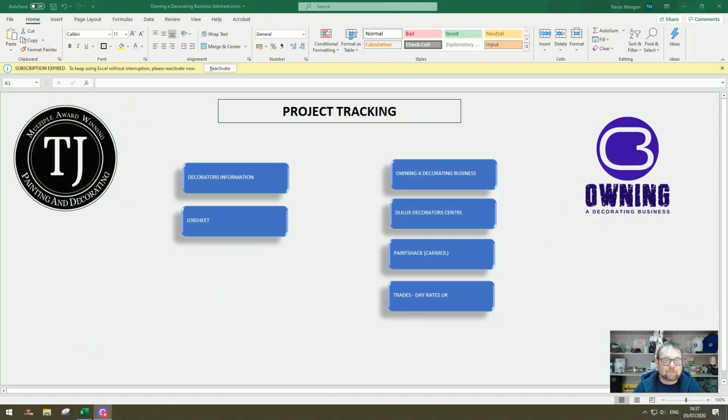Which is what I've done with this spreadsheet. So let me show you what I've put together. Okay, so this is the little spreadsheet I've put together. It looks a bit flash, but it's nothing too clever. I've got a few tabs here that might help when you're putting prices in your job sheet.